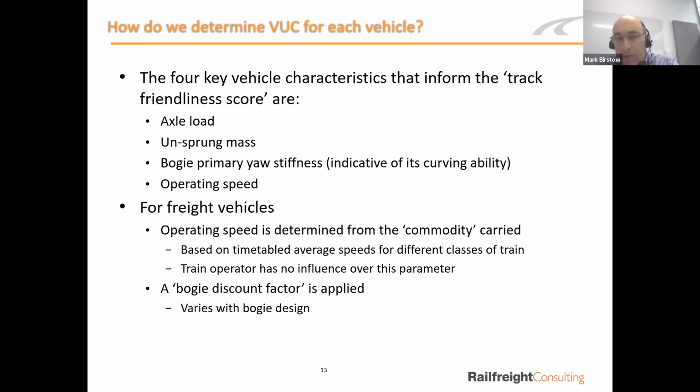If you remember, Alan was talking about the higher the unsprung mass, the higher the mass of the vehicle that's impacting directly on the track, that's going to do a lot more damage and higher impact forces. So you would expect the charges to increase with higher unsprung mass. The bogie primary yaw stiffness, that's effectively the plan view suspension stiffness, and it gives you an indication of how well the vehicle is able to curve, and therefore a softer suspension will give you better curving and less wear. And also the speed. You'll remember from the other graphs that the speed has an impact. The higher the speed, the bigger the impact forces you're going to get.